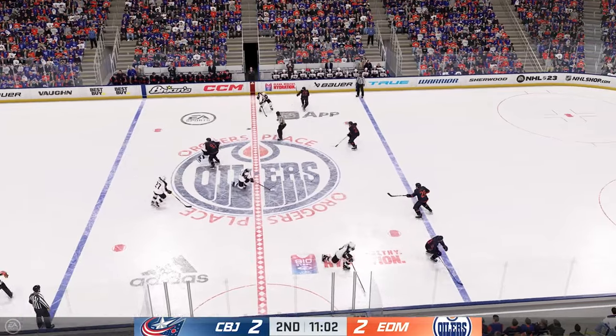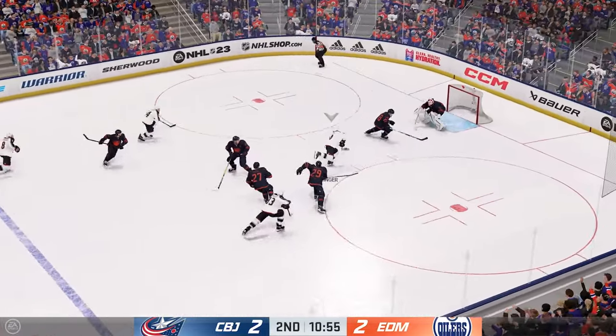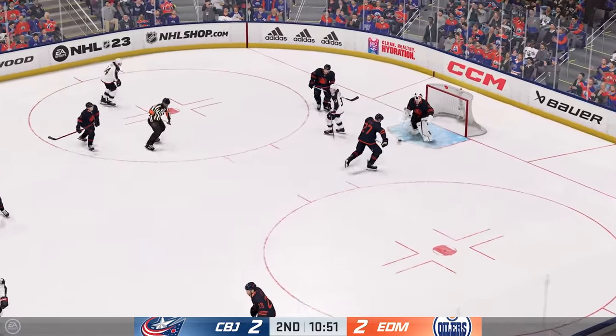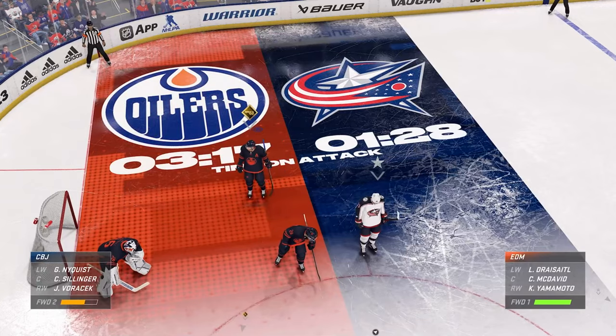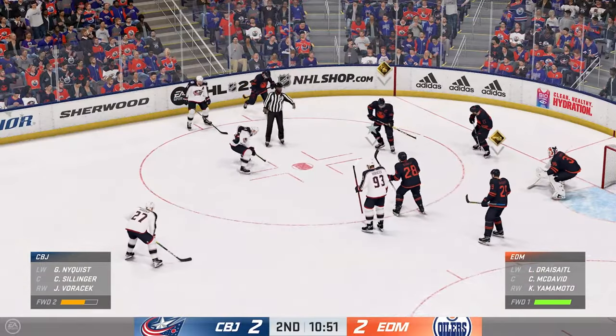Columbus will go to work as they win the draw. Moves the puck across to Sillinger. Columbus looks to attack. Grabs it with the glove. Campbell's gonna smother it to get a whistle. Can get dangerous if nobody's in control of the puck. Inching closer to the midway mark of this period. We got a tie game.